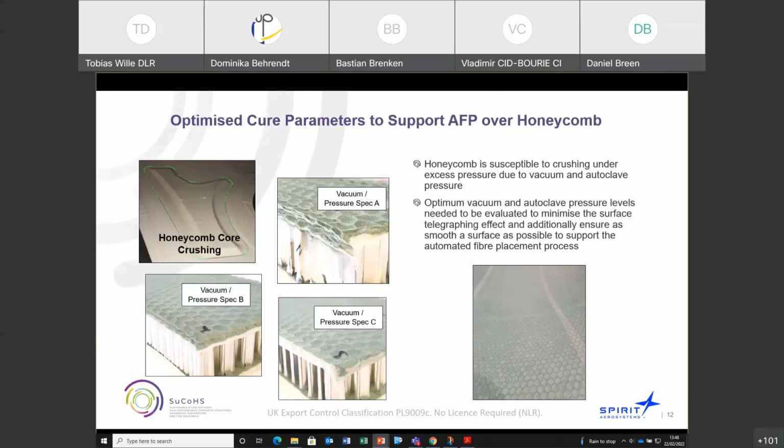So before we go on, just to see if the RMS cured successfully without any spring, I wanted to highlight another important factor. We did need to optimize and evaluate specific cure parameters to do this. So with automated fiber placement in mind for the backend structure, the final process step of this demonstrator manufacture, we needed to optimize the vacuum and autoclave pressure levels of the layup prior to fiber placement over the honeycomb, etc., for the debulking process in order to ensure a smooth surface over the top of the honeycomb.